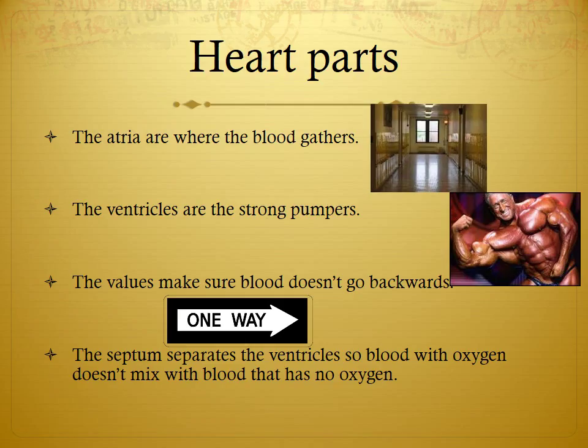The valves inside your heart make sure blood doesn't go backwards, and that can become a problem when oxygen-rich blood would mix with oxygen-poor blood. Also, you wouldn't be pushing as much blood as you need to. And when you're not getting enough blood, that's when you get lightheaded, your muscles get tired quickly, blood's just not getting where it needs to be.